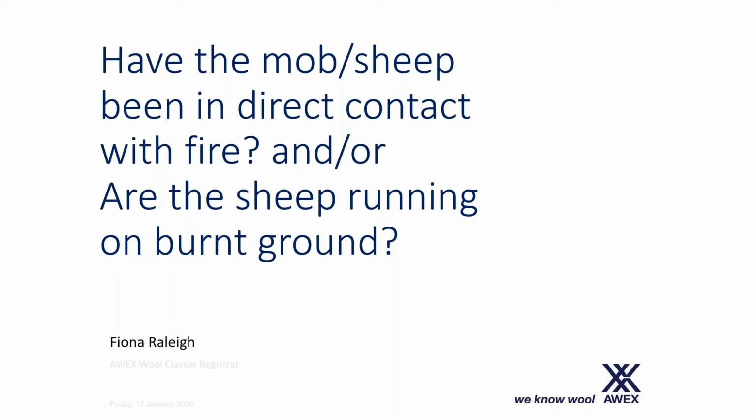I guess from AWEX's perspective, the message we really want to send out here is not to over fragment the clip. We don't want to create small lines unnecessarily just because we can see these differences. So that's where the classer really needs to apply their good classing strategies about what can I make the most of here to advantage the grower in unaffected wool. How much charcoal affected wool do I have here, knowing that the charcoal is the lesser of the faults, and what wool is really damaged and we have to keep separate. Now, if the classer only has a small amount of that affected wool, that can be added to a bulk classed bale.